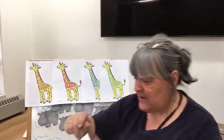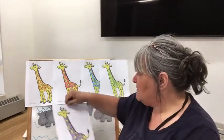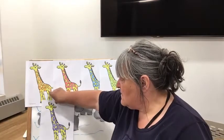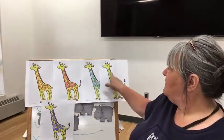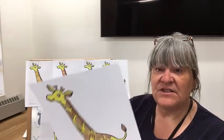She's gonna go right up there. I'm gonna put her right here with those giraffes. So we have 1, 2, 3, 4, 5 giraffes. But I do have one more. Let's look at this giraffe.